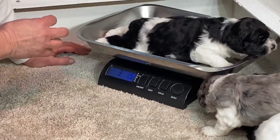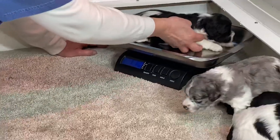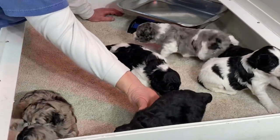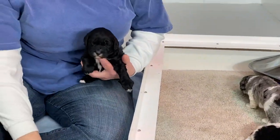You are 3 pounds, 2.5. Come here, Chunko. Gotta scoop you up so I can get a hold of you. All right, so we got the blacks to go. Let me grab a black. This one is a female.